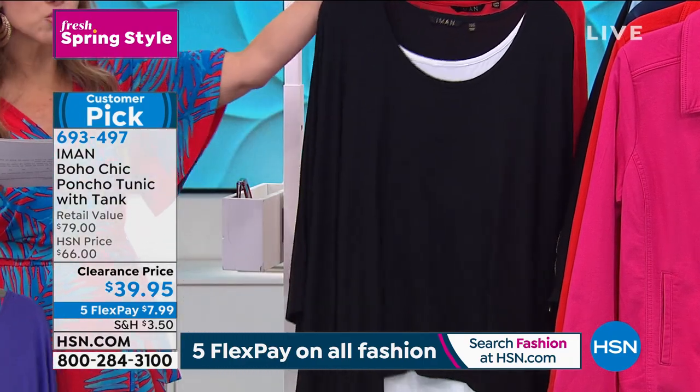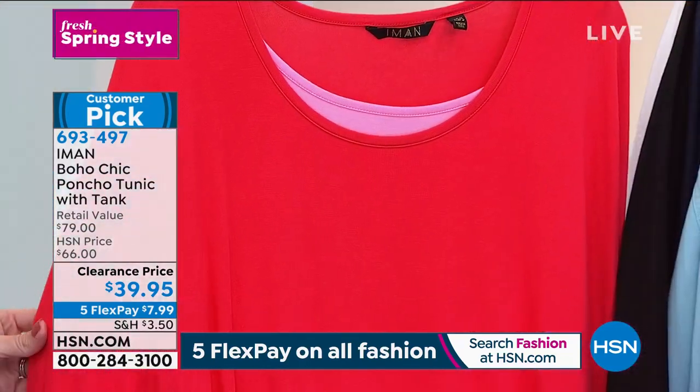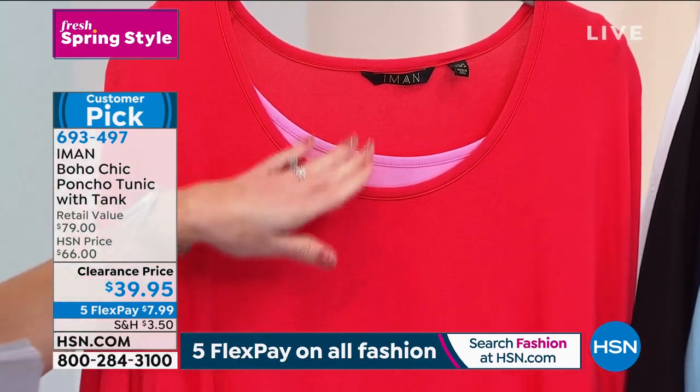Easy on the sizing because we do dual sizing on this. So it's extra small, small. Then we go to medium, large. Then we go to extra large, 1X, and then 2X, 3X. This is the red with the pink.